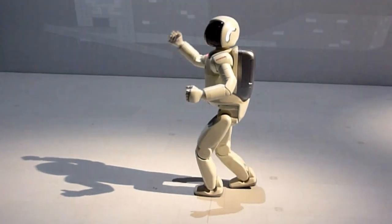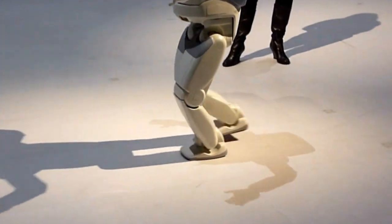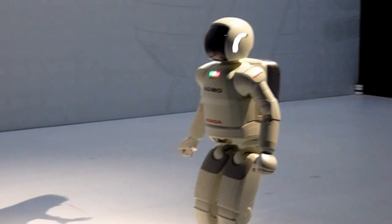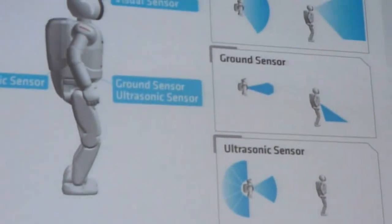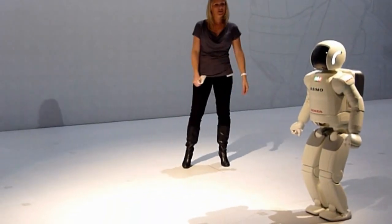And of course, I can walk backward. But I don't have to look behind, because the sensors installed in my body detect objects behind me. Wait, sensors? Ah, here we have the sensors that are around Asimo's body, so that he can move around without bumping into things. Okay, Asimo, very good.